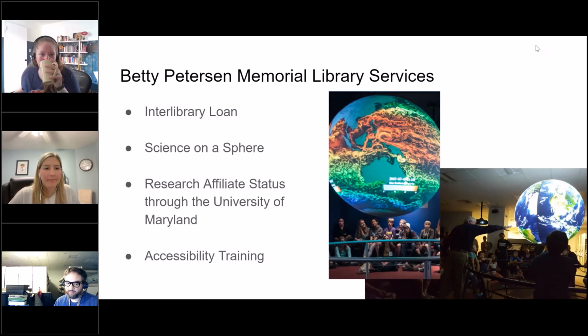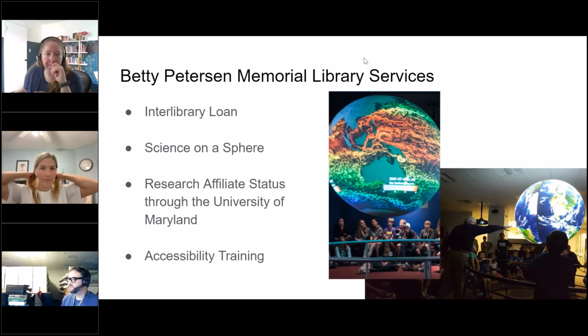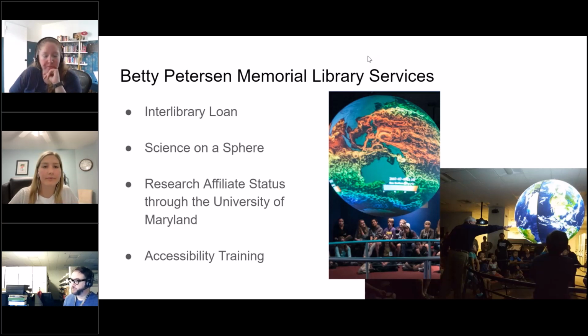And just a little bit more about the services we offer. As Katie mentioned, interlibrary loan. So as long as you want something electronic, that's easy. I can get that for you even if you're not in my building. Typically, the generic or in the field will go through the NOAA Central Library for their interlibrary loan requests, but I'll never turn anyone away. If I can't get it for you, I will redirect you towards someone who can.